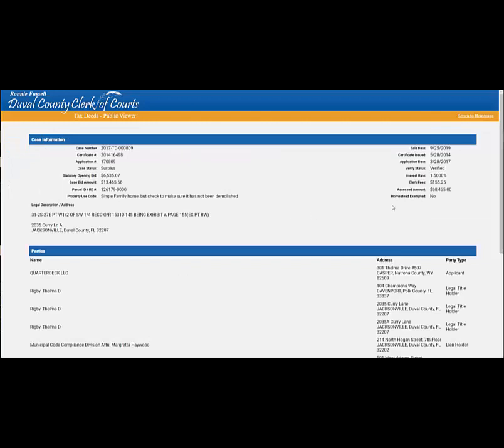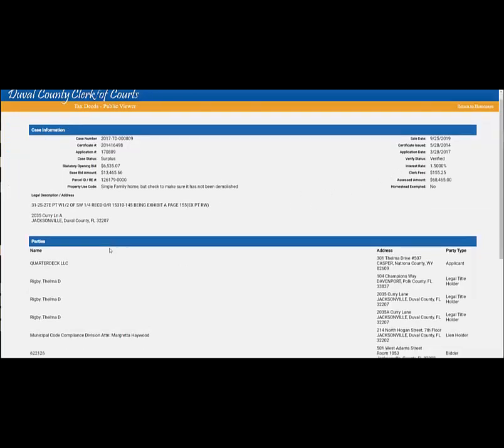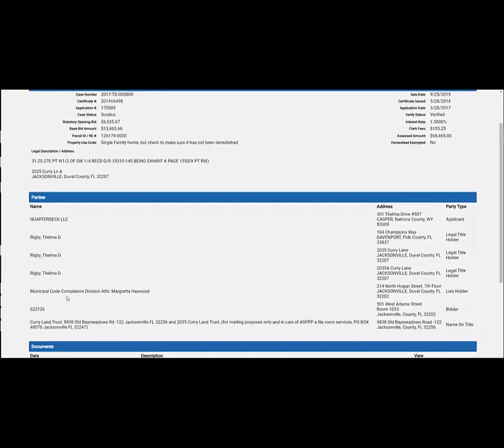And this first section gives you case information. The next section gives you party information. So you'd want to find the owner, which if you look over here, party type, legal title owner, here and here. And you can see right off the bat that there is a lien on here, but we don't know how much it is yet. But this is a lien holder. The Duval County has a lien against the property, but again, we don't know how much.